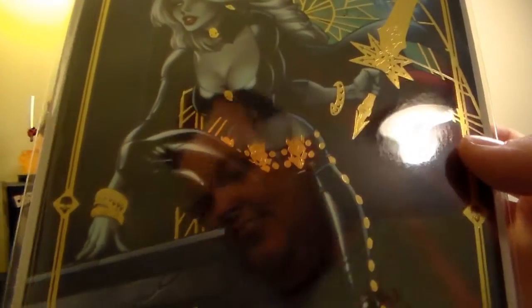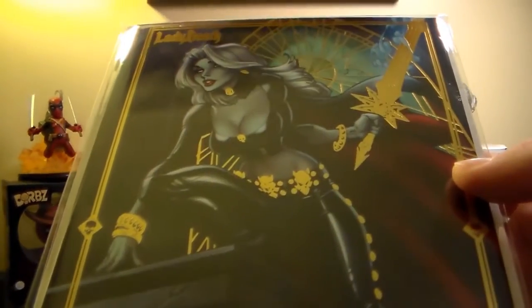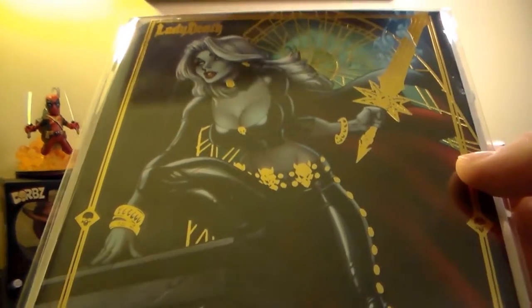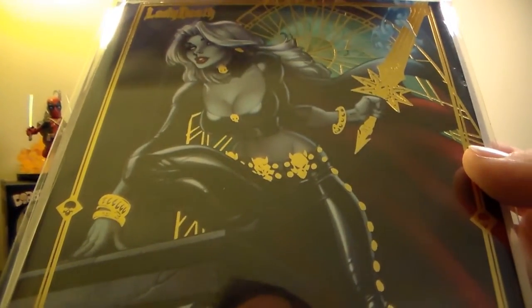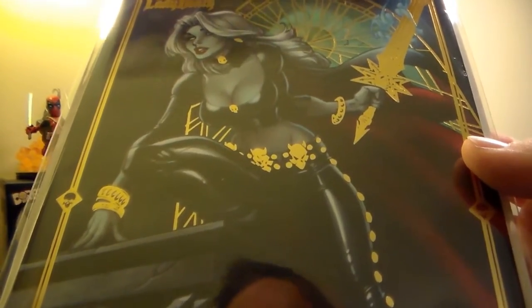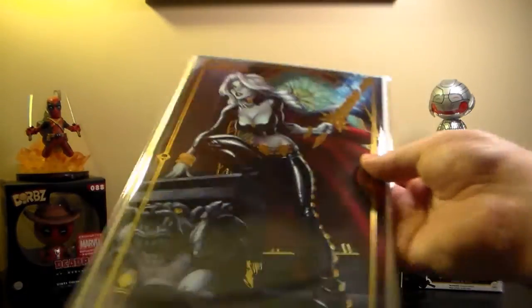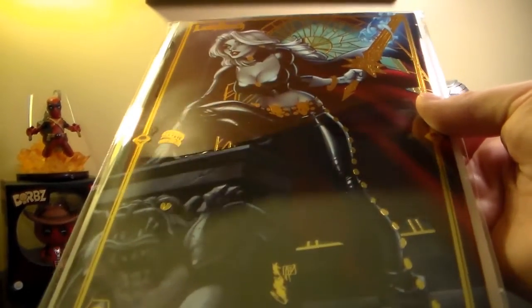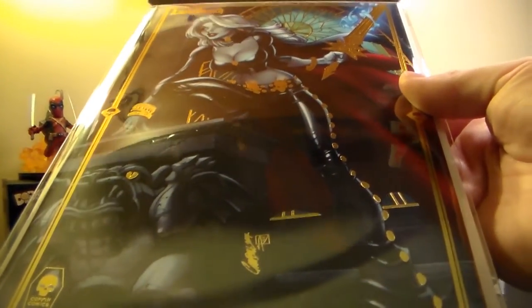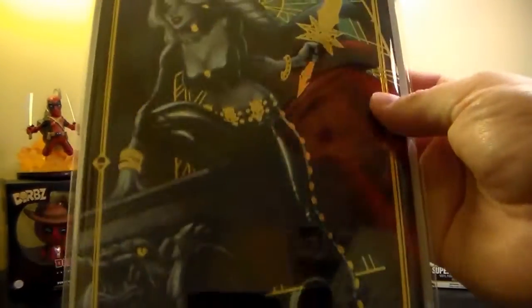For $25, I got it for $20. Something like that, right? 25 minus 20%, yeah, so $20, not bad. I'm going to take this and get it signed at New York Comic Con. J. Scott Campbell's been there the last 2 years, so hopefully he'll be there this year. Brian Pulido's been there the last couple of years I've been going too, so hopefully I'll get them both to sign.